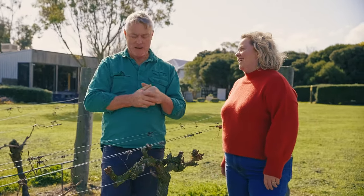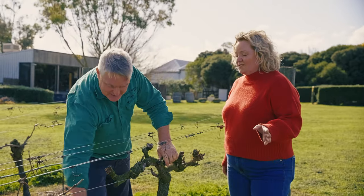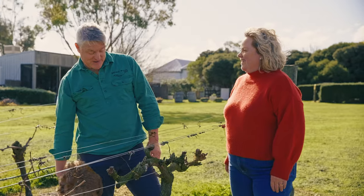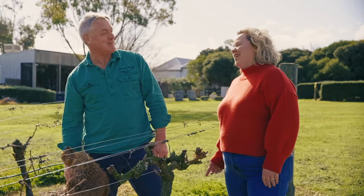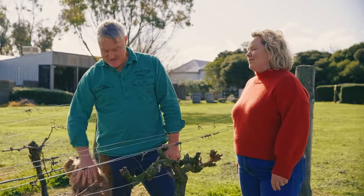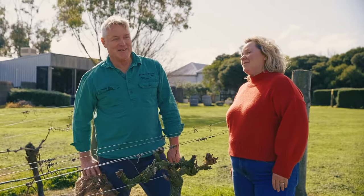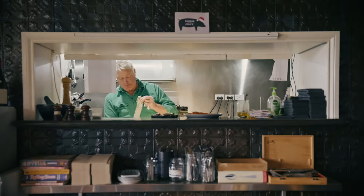little spot. Great part of the world, isn't it, Paddy? And everything's 20 minutes away. Yeah, 10 minutes if you run. But it's all pretty close by. You're a very lucky man to have all of this nearby. You make your own luck, of course, but this is pretty cool. Nah, look, we're wrapped down here.